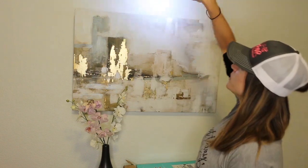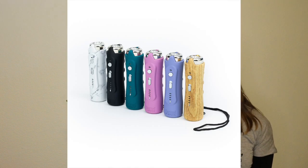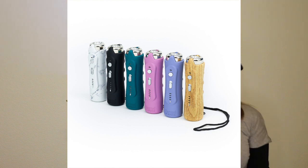If you're a realtor, this is something where you can be like, so if you notice the painting over here, and nobody realizes that you're armed and dangerous, but at the same time, you're fabulous too, because look at this. It comes in so many different colors. I got the marble and I'm really liking it, but it has black and purple and teal, and I don't even remember all the colors at this point. I will have them listed below.